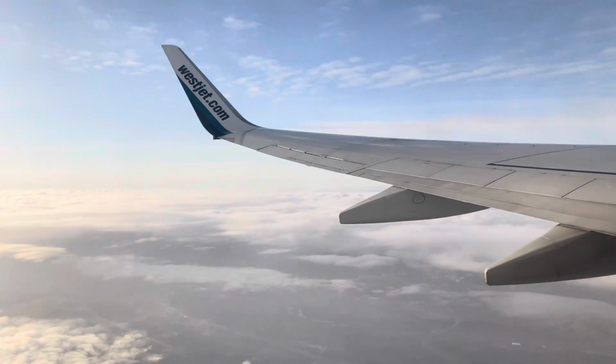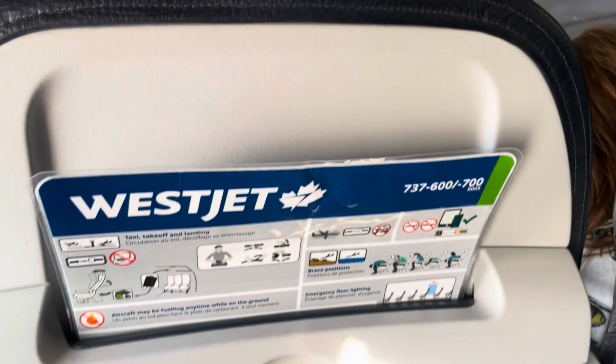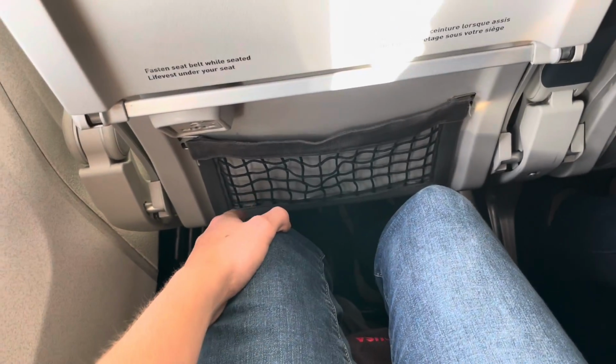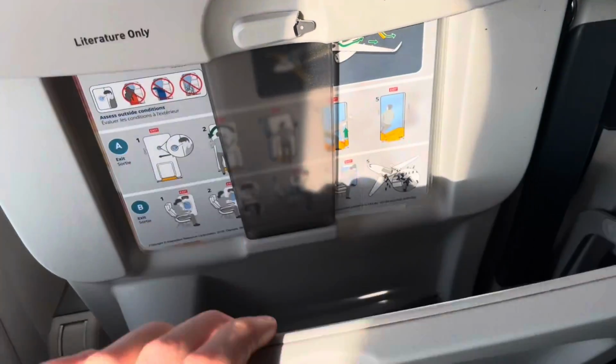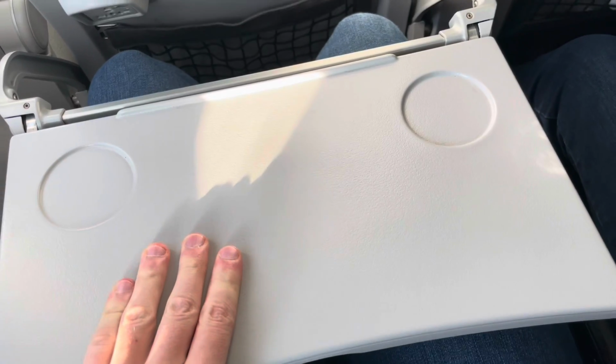Well, now that we're in the air, let's take a closer look at WestJet's onboard offering. First, let's talk about the legroom on WestJet's 737-700. It's certainly passable, nothing that would blow your socks off, but better than what you would find on some low-cost carriers, and certainly better than what you would have had on Swoop, which used these exact same kind of seats, albeit in a tighter configuration, which I got the chance to try out in the past.